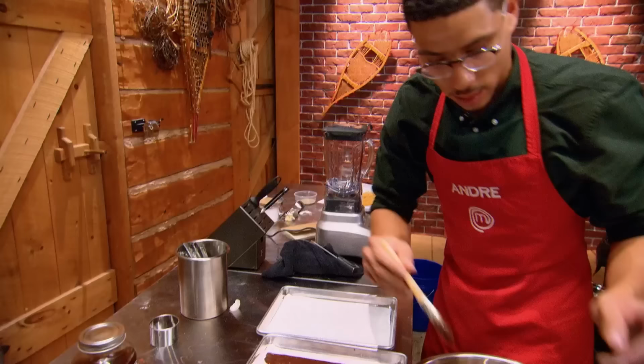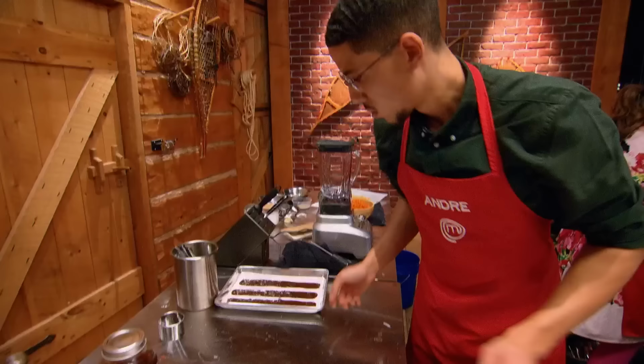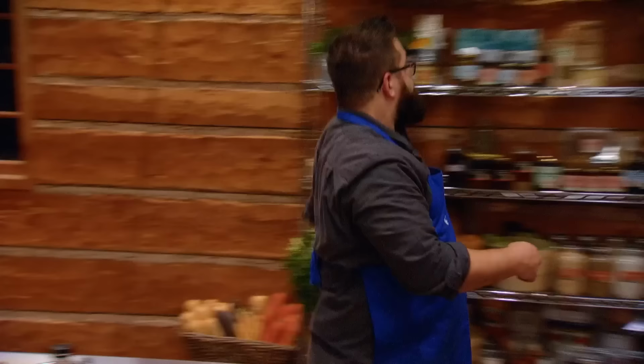So I'm using a brush so I can get the bark lines onto the chocolate. We're still sticking with the outdoors theme, man. I want this chocolate to look like tree bark. This is the third and final course. Everything has to be perfect. We gotta get this cooled down quick. Oh, it's so pretty. Baking powder, baking powder.